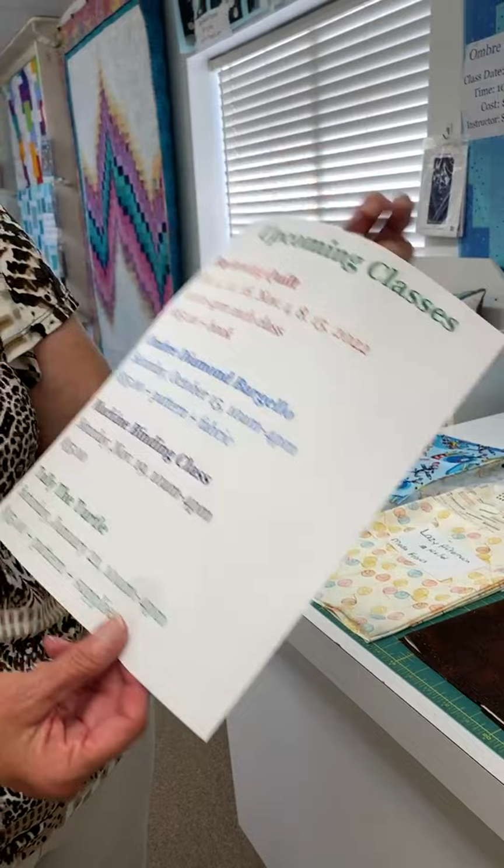And then Tully the Turtle is also going to be taught, on Saturday, January 21st from 10 to 4. That class will cost $35 plus the pattern and the fabric. We do have the patterns in now, so you can sign up for any of those in the store or online. Okay, and I think that is it.